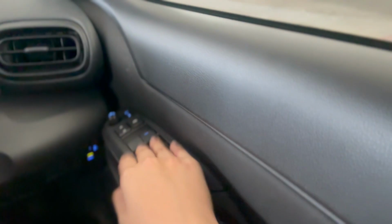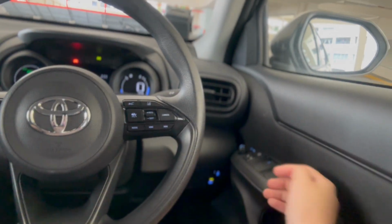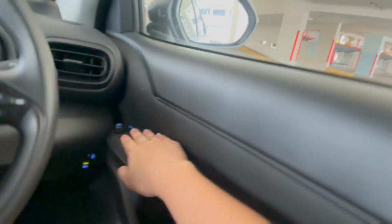But my only complaint about this car is, if you guys can see right there, basically this is the only complaint. When you're driving on the road and you want to adjust your window switches, you have to reach out to adjust it like that, rather than normally it'd be right here, but you have to reach so far forward to adjust it, which I don't really like about the car itself. So that's my only setback for this car.